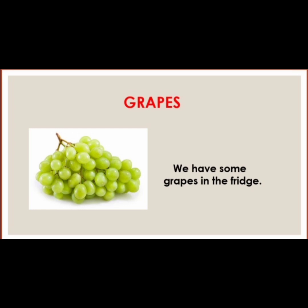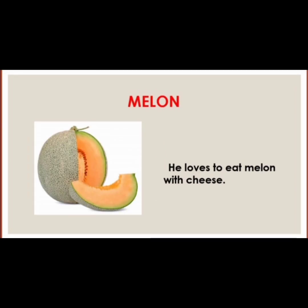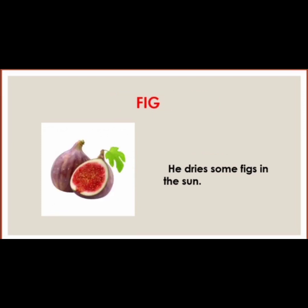Grapes. We have some grapes in the fridge. Date. She buys dates from the market. Melon. He loves to eat melon with cheese. Watermelon. They share a watermelon with their friends. Fig. He dries some figs in the sun.